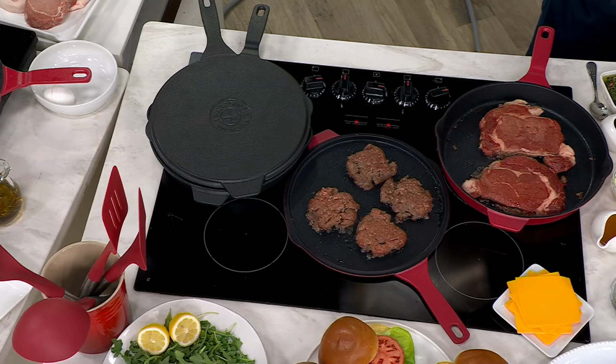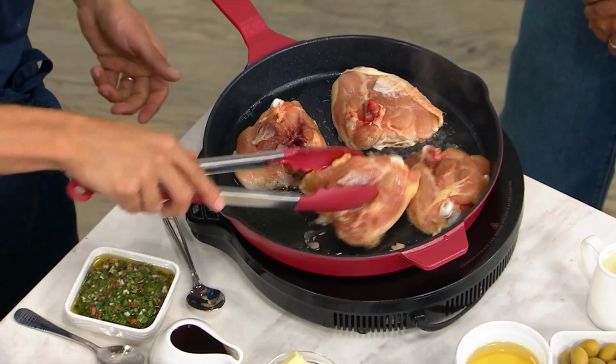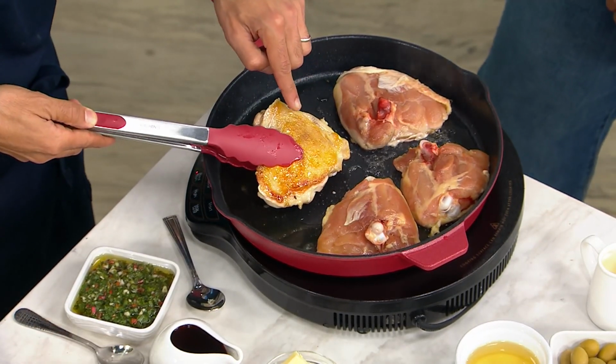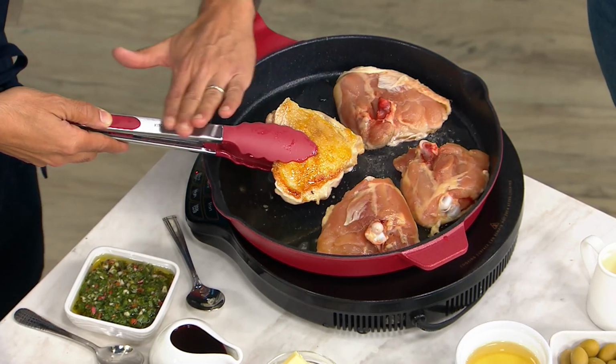We love cast iron because you're gonna get the perfect sear of chicken. It's already starting as we get heated up here. This is why you love it. But look, nothing is sticking. Nothing ever sticks to this ceramic non-stick cookware. So as I sear my chicken, look at the beautiful color I'm gonna get. This is why we love cast iron. Even heat, it gets hot and stays hot.